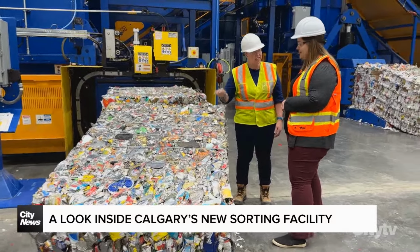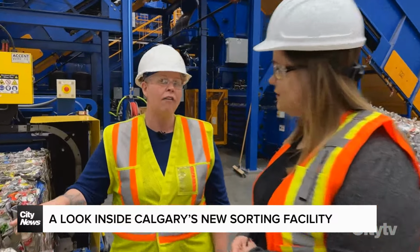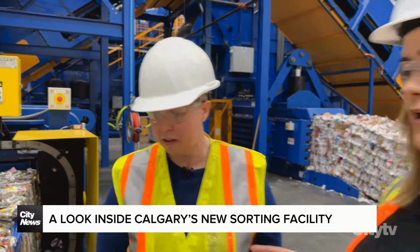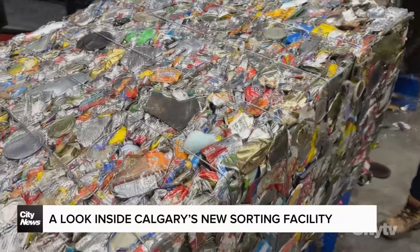Basically, if it's a steel product, usually these days there is a certain amount of post-consumer steel incorporated in there. And so, if you've got a soup can, there's a paper label on it. Should people be ripping off that label before it goes in the blue cart?